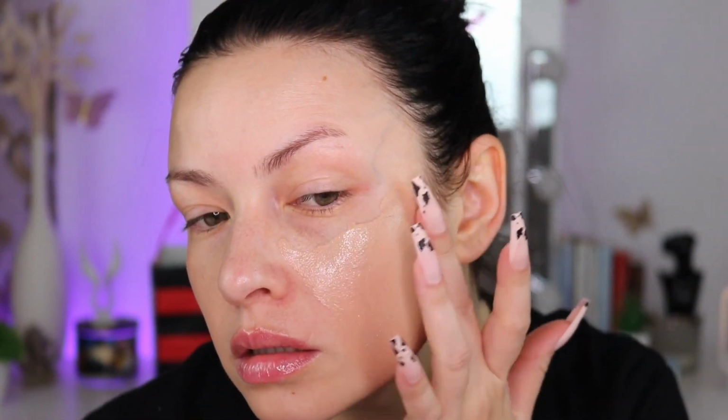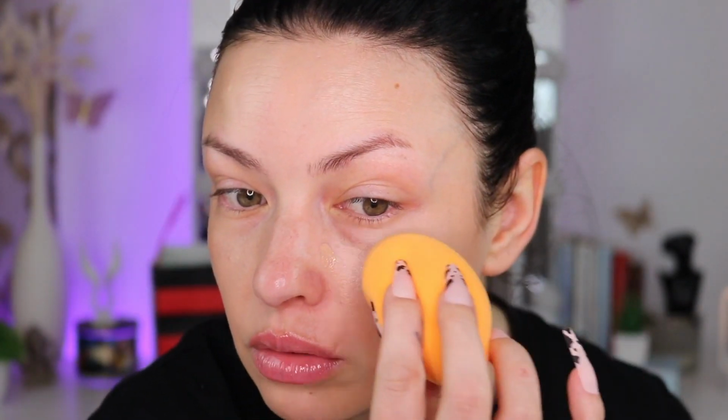Pretty much there's like 2 drops. Then I'm going to spread it around with my finger, and then blend it with my sponge. Yeah, I feel the alcohol, like my eye kind of burns a little bit. I can totally feel the alcohol. You see my eye, it's acting up. We don't like alcohol in skincare or makeup.